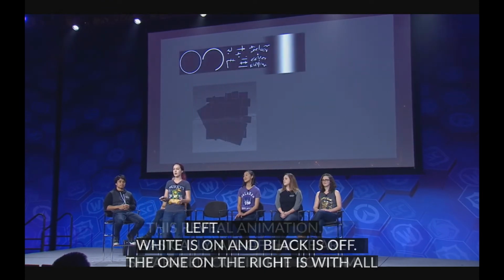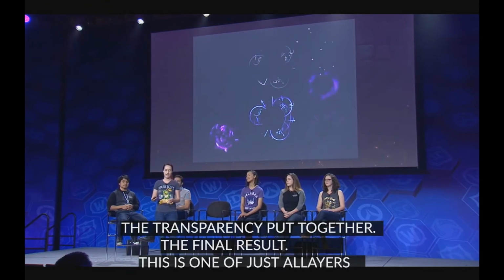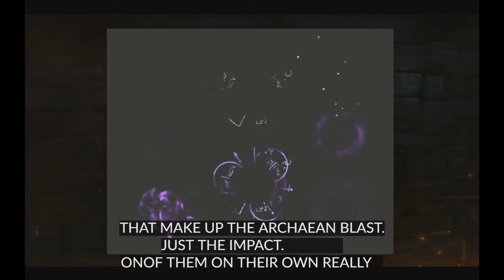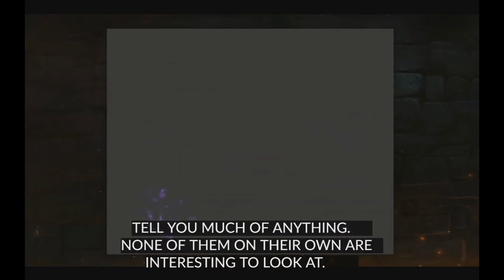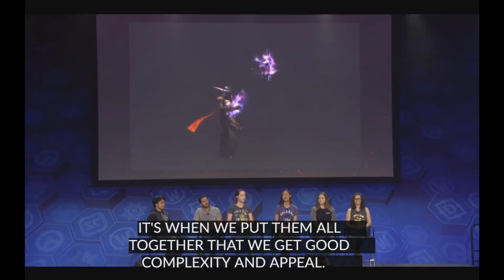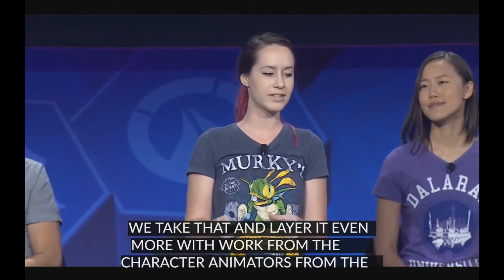So this is just one of 8 layers that make up Arcane Blast, just the impact. And you can see none of them on their own really tell you much of anything. None of them on their own are really that interesting to look at. It's when we put them all together that we get good complexity and appeal. So we take that and we layer it even more with work from the character animators like this precast and cast animation. We have a buildup of energy on my target dummy that I'm beating up all day, every day in this little gray room.